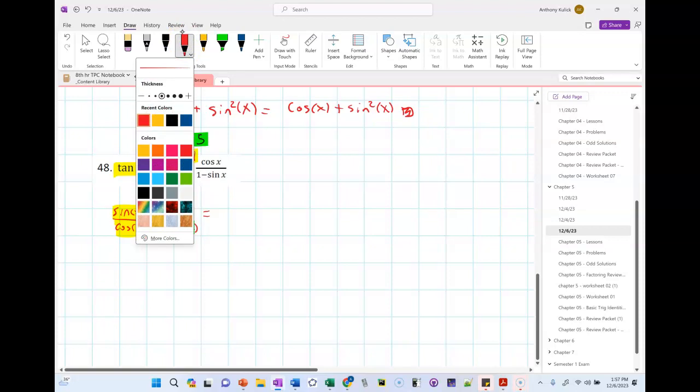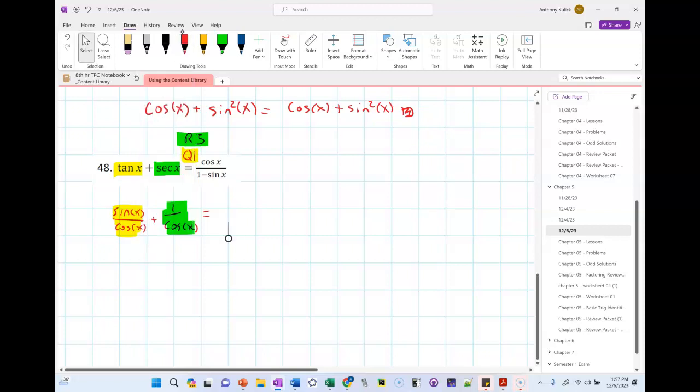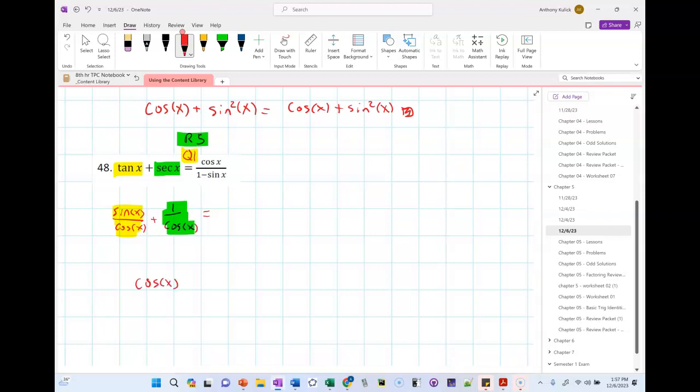Okay. And why can we do that? Great. We notice that we have a common denominator, so we should be able to add the fractions. When we add fractions, the denominator stays the same, and then we add the numerators. What do I get when I add those two numerators? Sine x plus 1. I'm going to write it as 1 plus sine x because I think that looks a little bit cleaner to me. So far, so good. Okay.